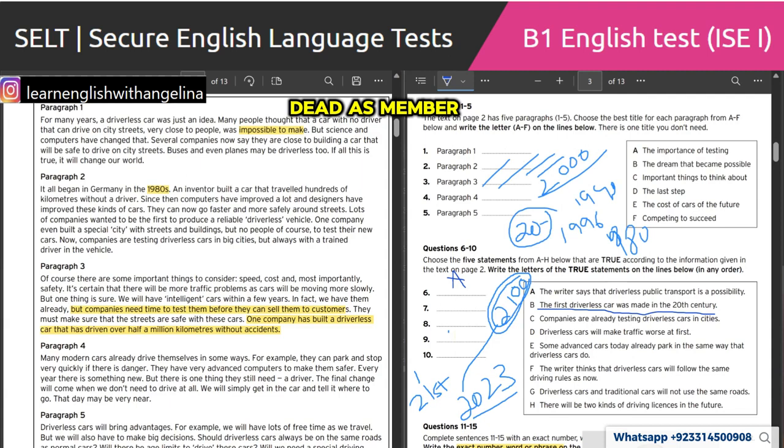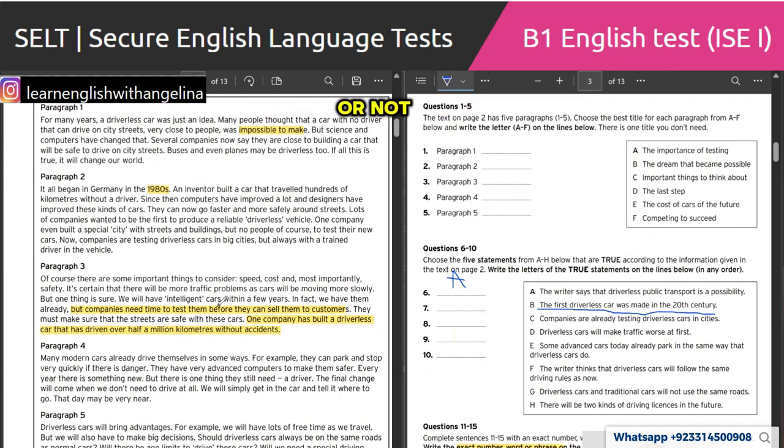Yes, ma'am, but the first driverless car was made, not made, the idea, in the 1980s. Beautiful, you understand, this is true. Because the 1980s is 2000, year to 20, that is the 20th century. You understand? 20th century. Understanding or not? This is the 21st century, this is the 20th century. Yes, ma'am. Everybody okay or no? Understand. Okay, so B is definitely true.